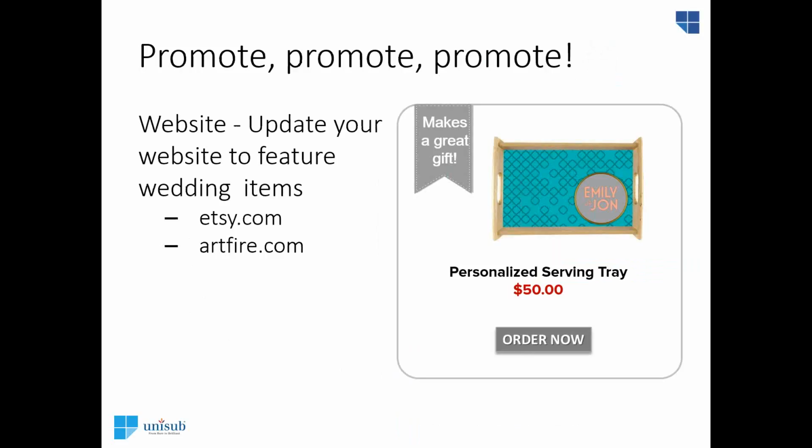That's awesome. Okay, so now you have the product and you've thought through a simple marketing plan. What's next? Promote, promote, promote, as this next slide shows at the top there. Make sure that you update your website with the products you'll be personalizing and selling. That way you can direct potential leads to your site to check out all the options if they're not quite ready to make a purchase.